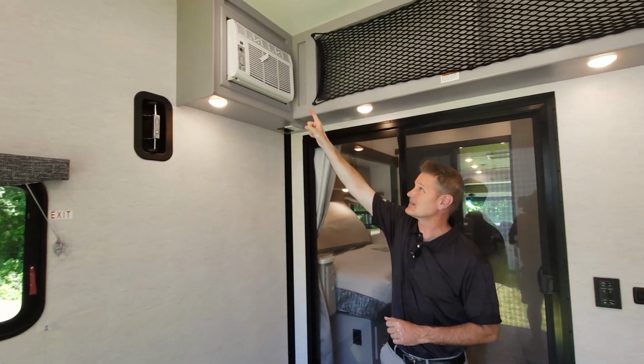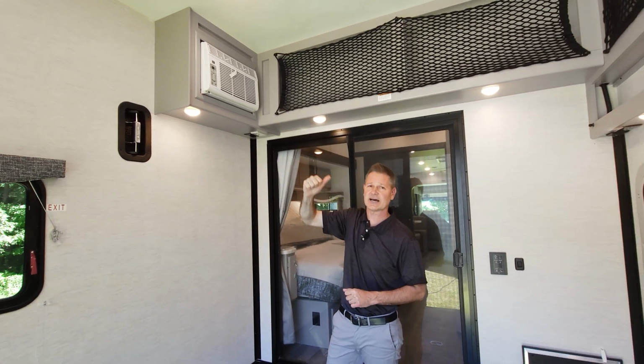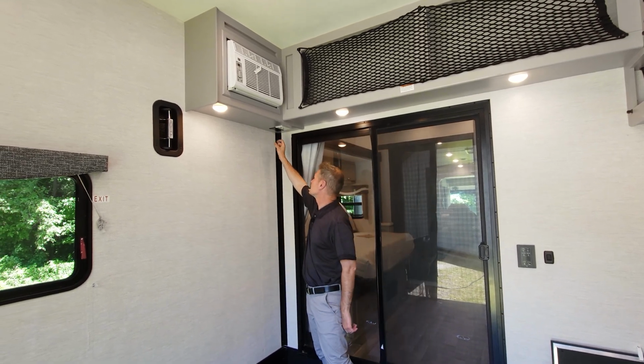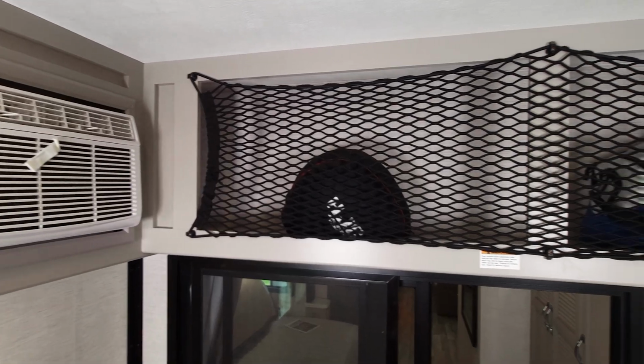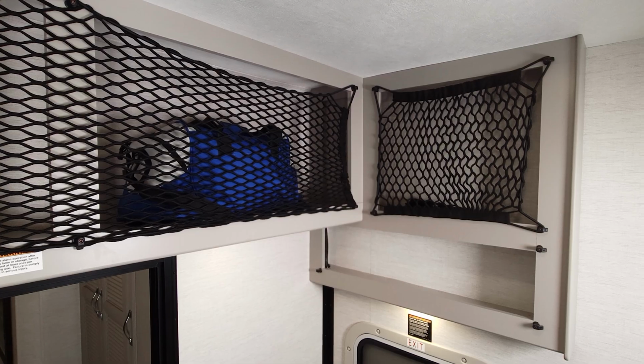AC unit, 8,000 BTU. This is dedicated just for the garage. Inside you have 2 roof ACs we'll talk about when we get there. If you'd like to hook up a TV, you can do that. You have 110s back here. And look at all the storage up above. Store whatever you need right up there.